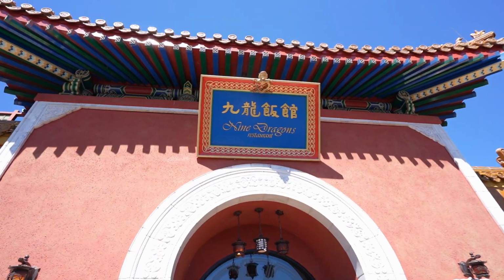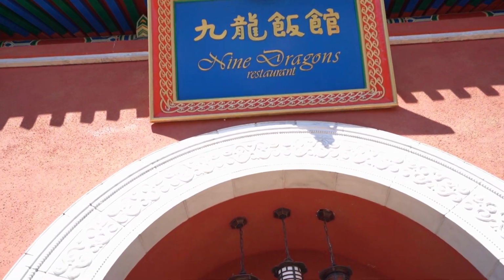But we're over here by the Nine Dragons, and I believe there was a special treat for the 40th here, so we're gonna go take a look and see what it is in there. You can't see all of them inside of the park map, but I do know that it was listed as one of the locations that did have something special. So let's see if we can find that.